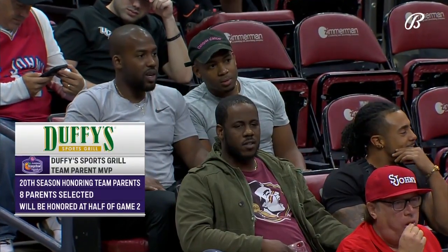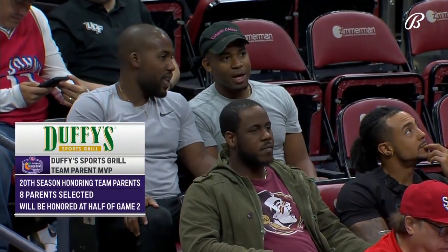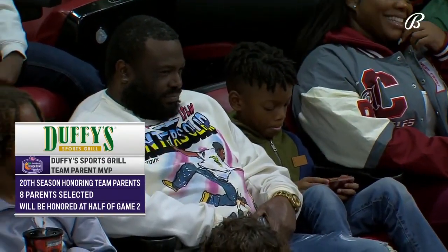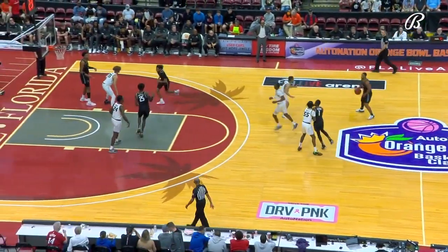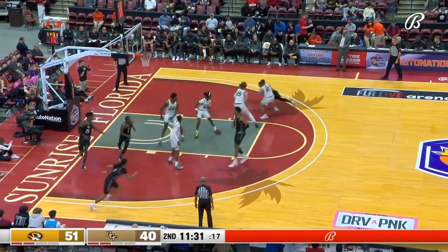During a half-court presentation of Game 2 here at the AutoNation Orange Bowl Basketball Classic. And as you look at these families, they're excited. They're helping to potentially raise future collegiate athletes themselves. So Craig and Megan, these are the future athletes of America, joined by the parents bringing them there. Great stuff, Jeremy. 51-40. The Tigers of Missouri in white in the lead.